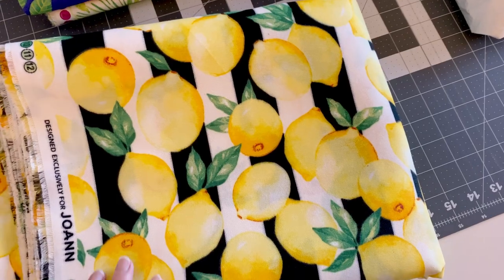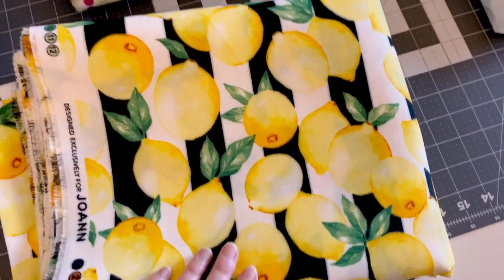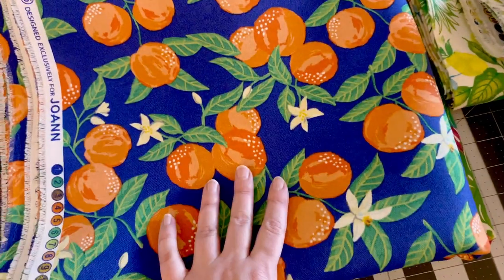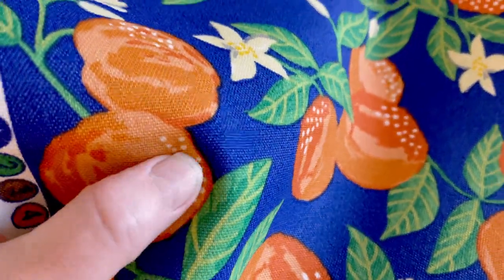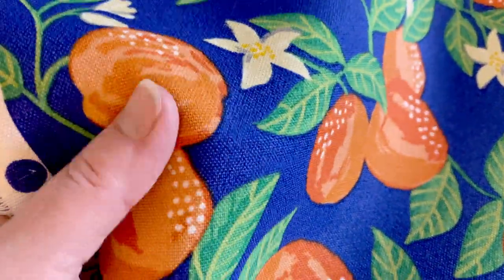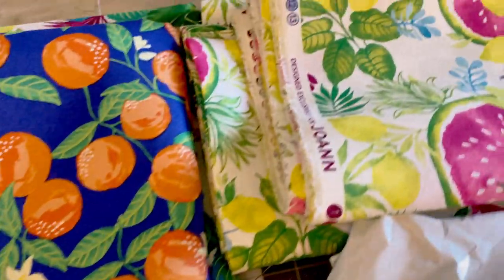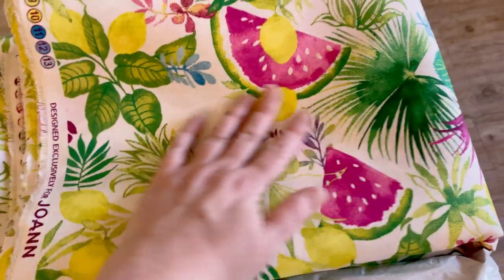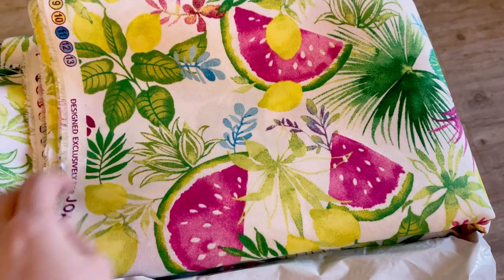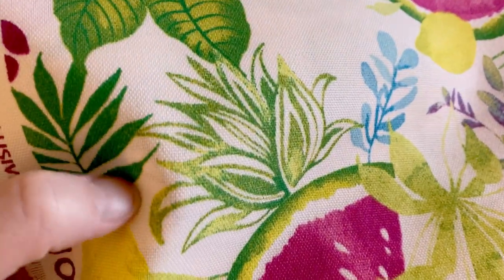Here's what I got. I, of course, got more lemon fabric, and I got this yummy fabric. These are all the same outdoor, kind of canvas outdoor fabric, so it's really thick. Can you kind of hear it? And then I also got a bunch of fabric in this yummy summery watermelon and tropical leaves. Oh, and lemons, I just realized. Yay! And it's the same outdoor fabric. Yay! Such a relief and so exciting.